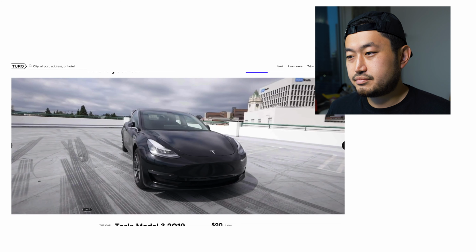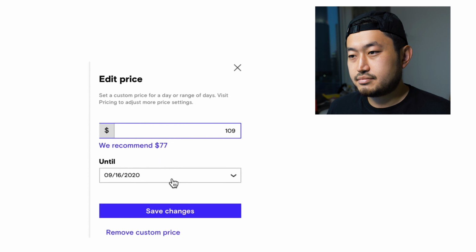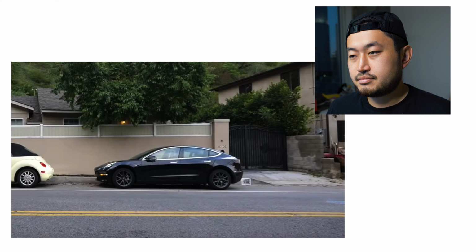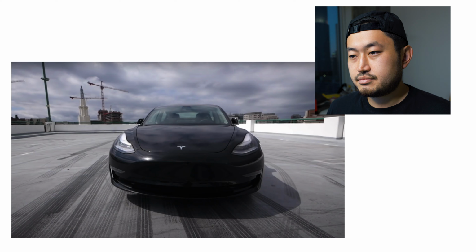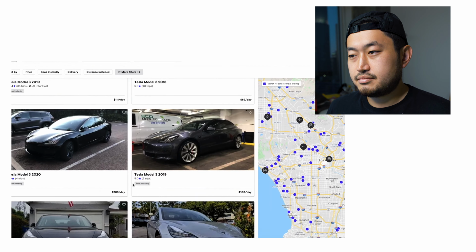I started by kind of throwing a listing together with just some photos that were screenshots from videos I already had. I set my listing price to $109, which was similar to the other Model 3s on Turo. A few days later, no one had rented my car yet. I realized I actually did need to take some better photos, not just some screenshots from a video, and I needed to lower my price because I didn't have any reviews. I was getting buried in the Turo algorithm.